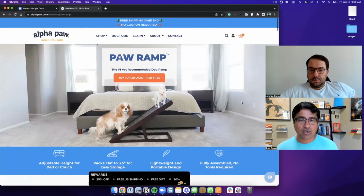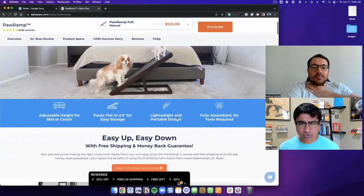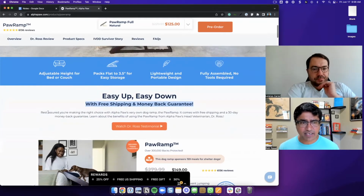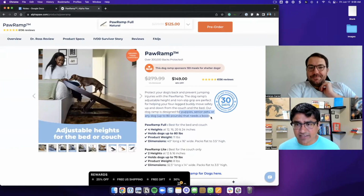What I noticed was that if you look at, and I'm just going to talk about the top of the page because it's relevant to my first idea. They talk about vet recommended dog ramp. They show all the benefits, easy up and down with free shipping, money back guarantee. They've described the product over here, and it's really only over here. It's very low on the page. Actually, they're talking about the conditions, senior dogs or dogs with issues.